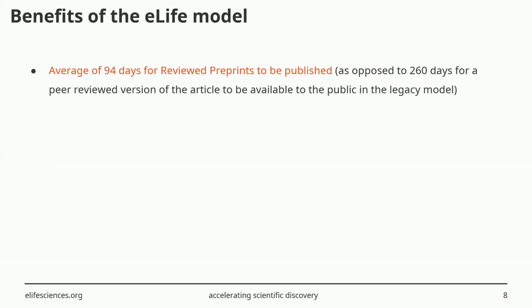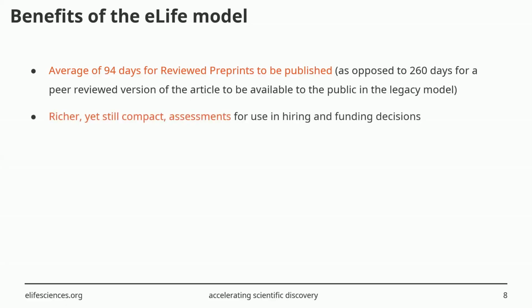The average is 260 days for other journals. Richer yet still compact assessment for use in hiring and funding decisions.